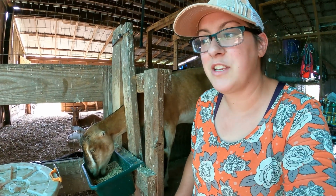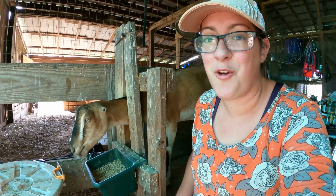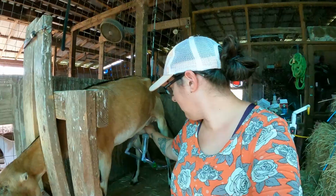We do raise goats for dairy here, we raise goats for meat here, and fall time means I have a lot less space in my milking barn to move around because we've started stocking up on our hay. But a much more exciting part of the fall season is breeding season around here.